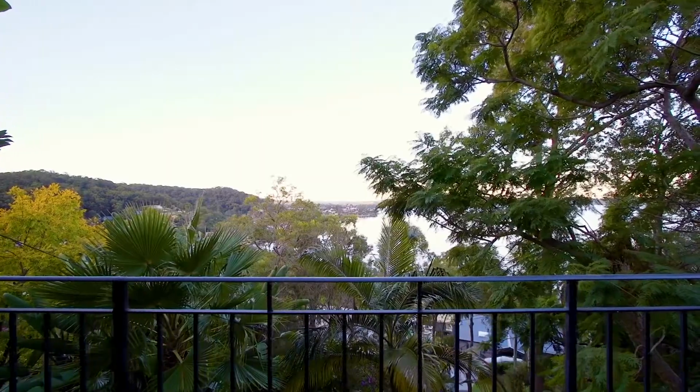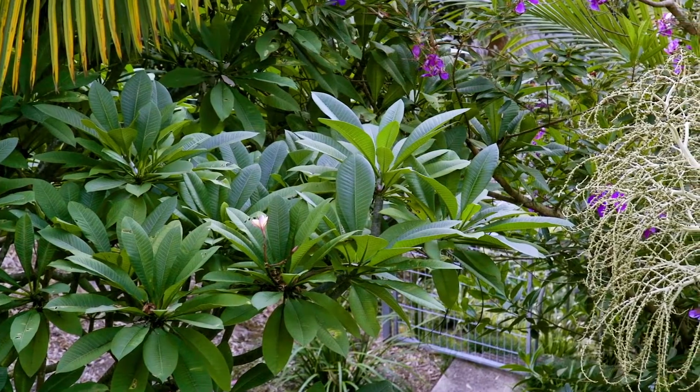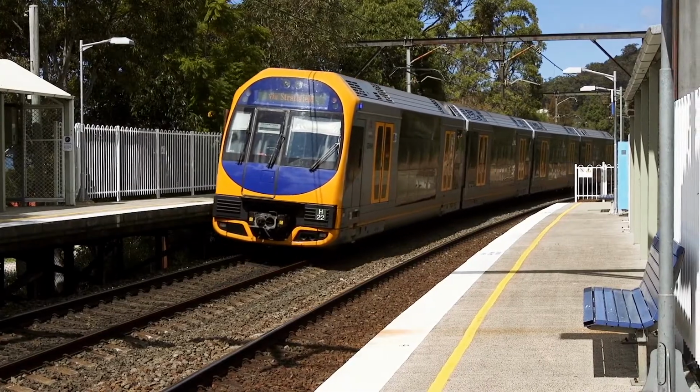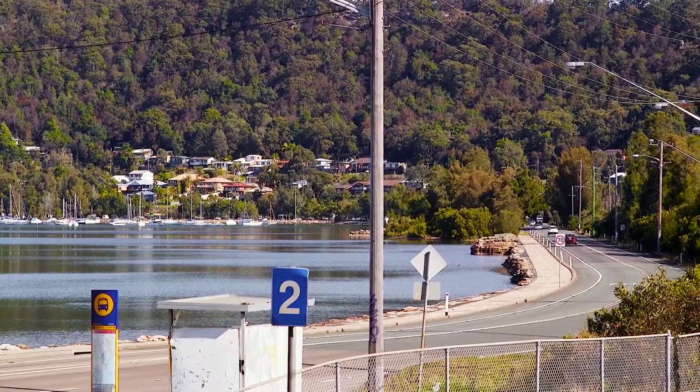Further features include an easy care 607 square metre tropical garden block, a large single garage with internal access, underfloor heating to both bathrooms, alarm and Bose sound system. The home is also located a short distance to railway station, shopping and Cooleywong Boating Marina.